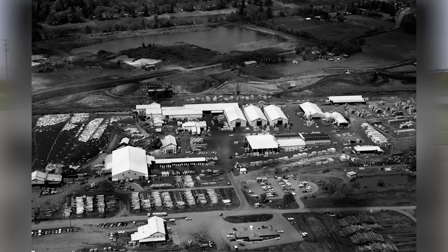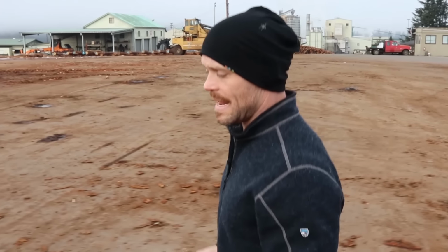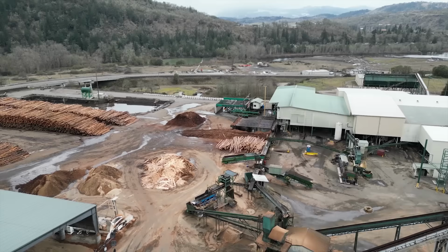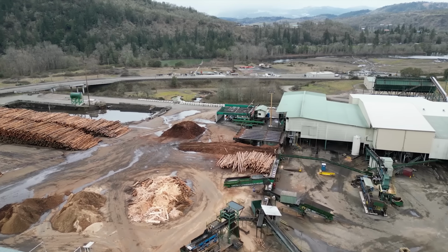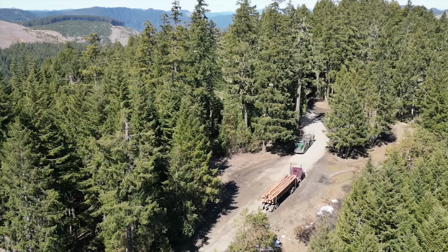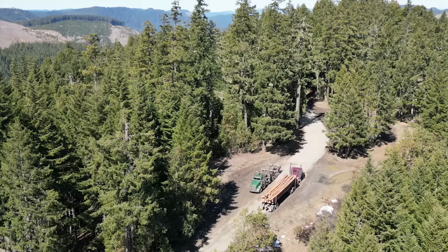We manufacture studs, so 2x4s and 2x6s, in 8, 9, and 10 foot lengths, and all of those products are kiln dried to 19%. Studs are made here from ponderosa pine, lodgepole pine, hemlock, white fir, and Doug fir. There's almost constantly log trucks pulling in, unloading, and selling their logs to the mill.